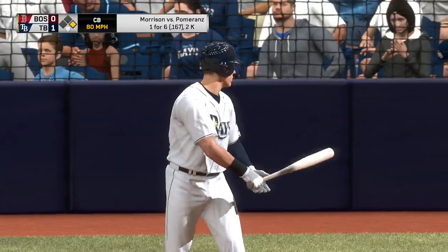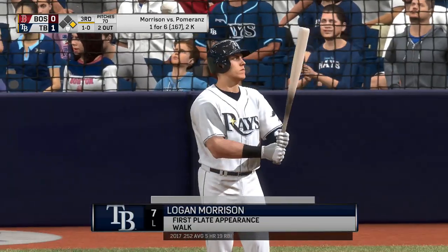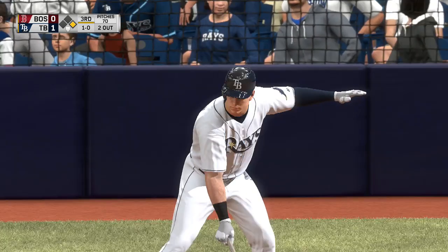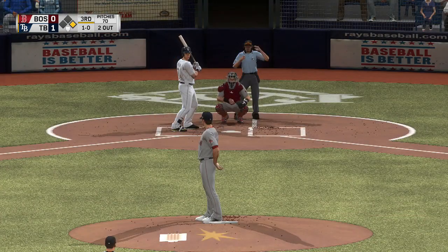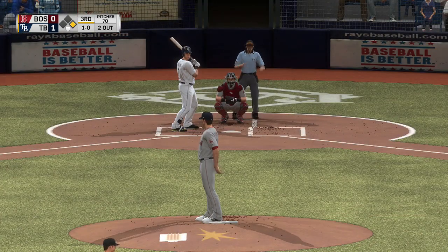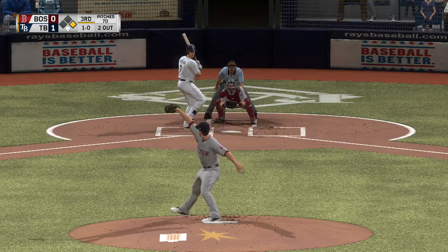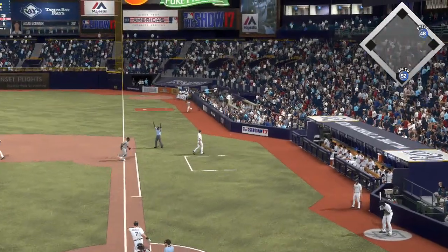In now, Logan Morrison. As he'll take a look at a pitch too low, it's ball one. He drew a base on balls his first time up. The set and the 1-0 pitch. Here's a swing and a ground ball.